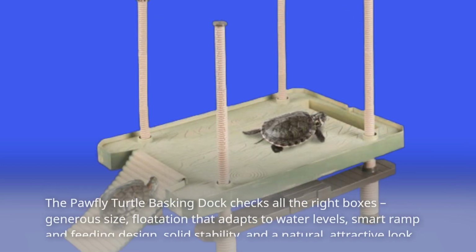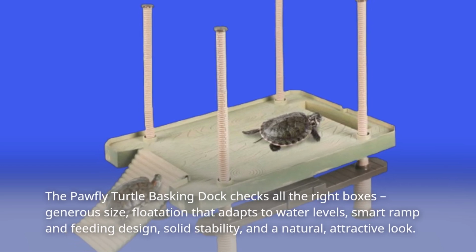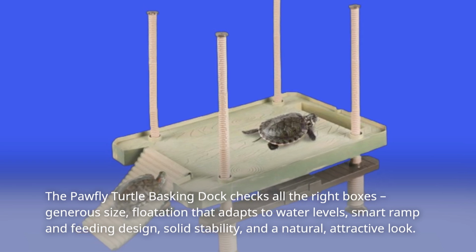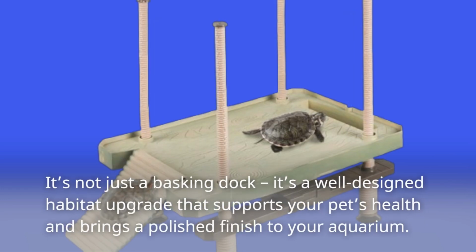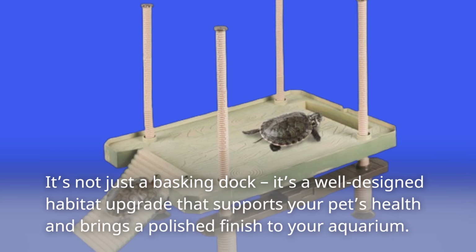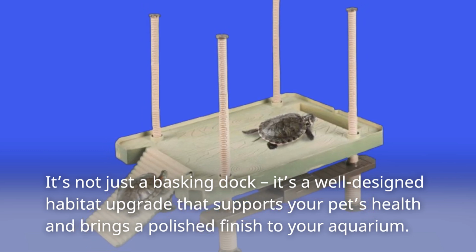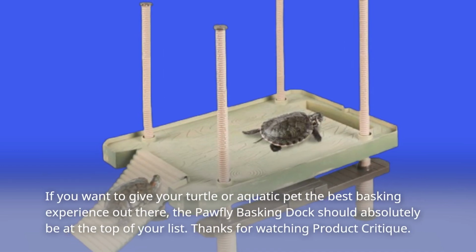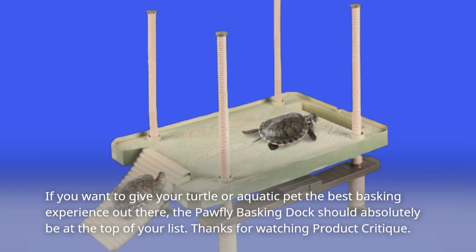The Pawfly Turtle Basking Dock checks all the right boxes: generous size, flotation that adapts to water levels, smart ramp and feeding design, solid stability, and a natural, attractive look. It's not just a basking dock, it's a well-designed habitat upgrade that supports your pet's health and brings a polished finish to your aquarium. If you want to give your turtle or aquatic pet the best basking experience out there, the Pawfly Basking Dock should absolutely be at the top of your list.